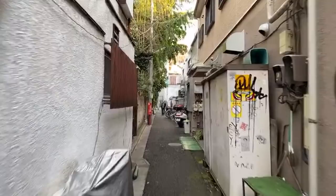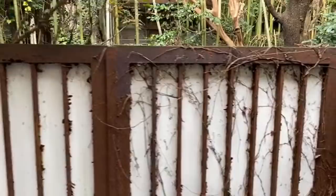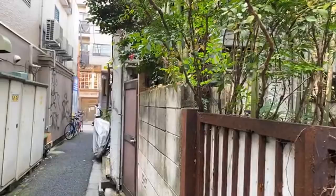You have all of these trees, including bamboo up here. How is that possible? It looks like somebody's old house. What? That's really, really interesting. Wow. Wow. Look at that. Somebody lives here.